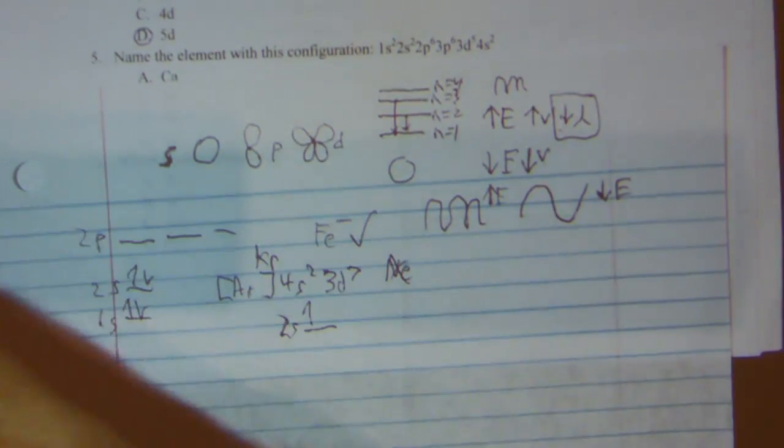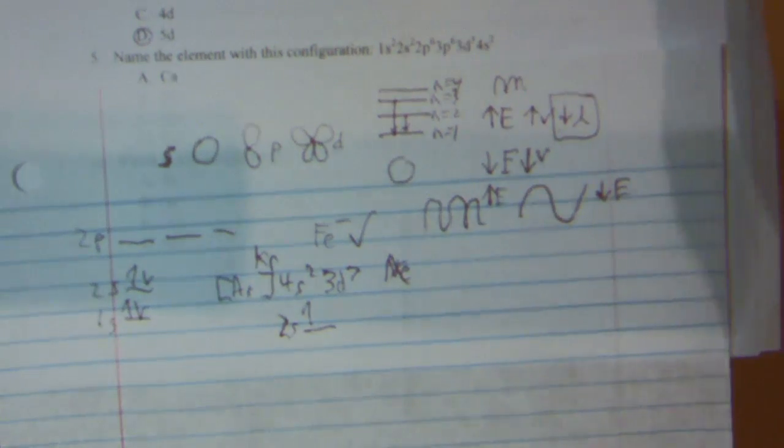Okay. 3 was C, and that was an Mg+, not just an Mg.